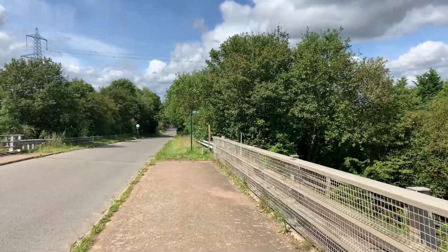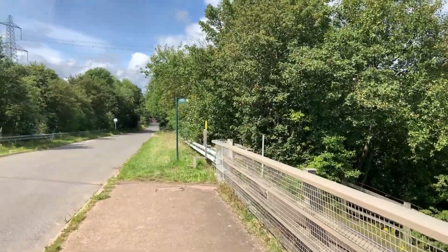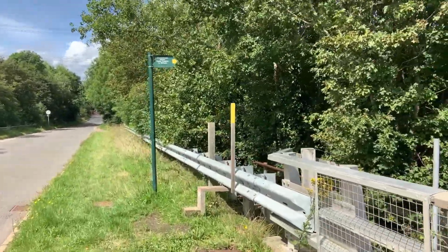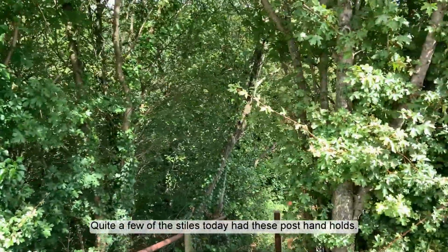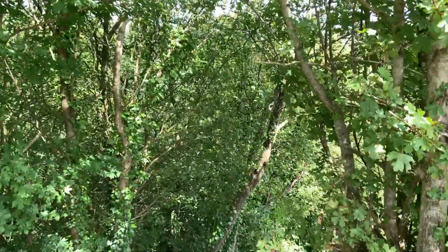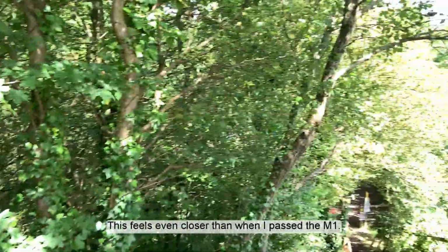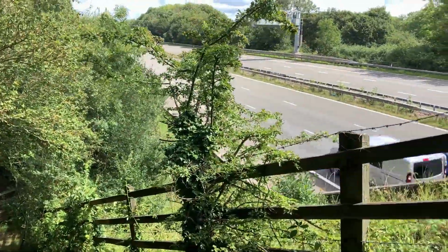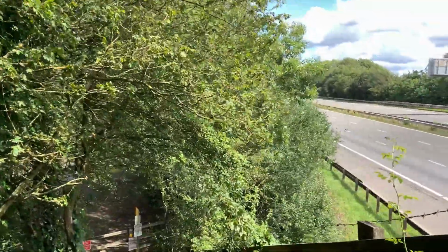There we go. Public footpath to Burbage, that's the one I want. It's a very curious looking style. But over we go. These are very steep steps.